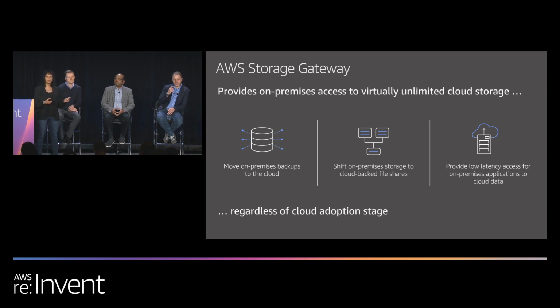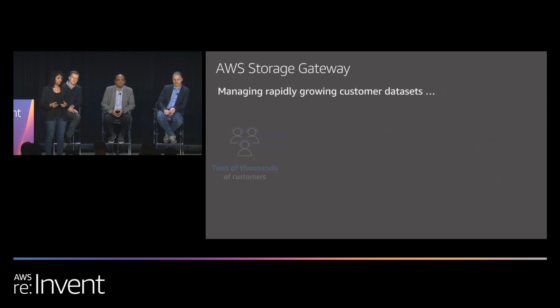For customers that are in their migration journey, they can also use the gateway, especially when they're looking at how they move some of their existing NAS capacity to the cloud. And for those customers that have already moved to the cloud, you can still make access to that data available from multiple locations using the gateway.